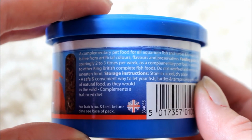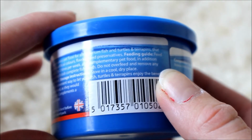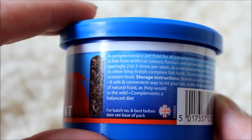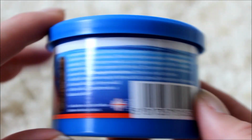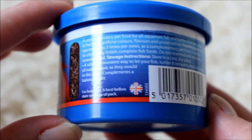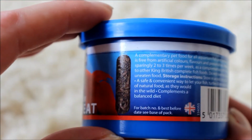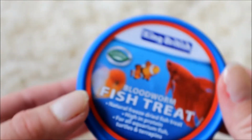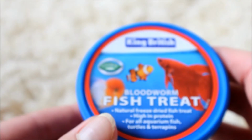So it just says there, complementary pet food for all aquarium fish and turtles and terrapins that is free from artificial colours, flavours and preservatives. And it's just got a feeding guide there. So it says 2 to 3 times per week, but I probably won't give them that often because I can imagine that they're probably slightly fattening. So yeah, I thought I'd give them a go.